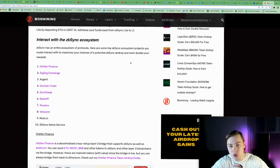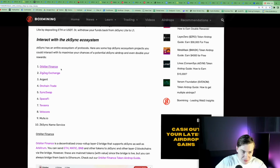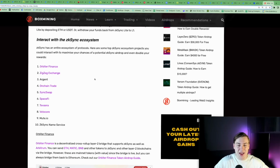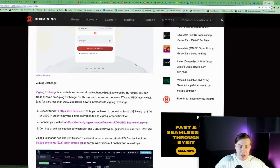So I've named a few of the protocols here: Orbiter Finance, Zigzag, Argent, On-Chain Trade, and SyncSwap. There are a few, Mute.io as well. They're your major dexes. Then you have zkSync Name Service, which is your naming service. You can buy a domain name. That might be one as well.